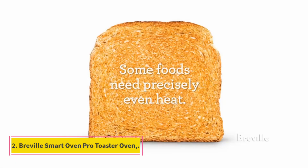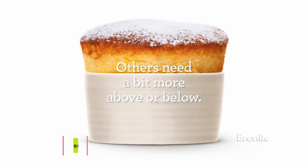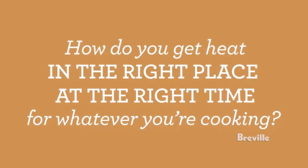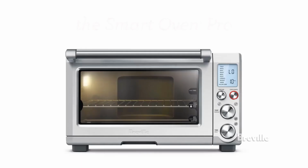Number 2. Breville Smart Oven Pro Toaster Oven. The Breville Smart Oven Pro with Element IQ system is a high-performance countertop oven. Reduce your cooking time by up to 30% using the convection setting and choose from 10 cooking functions as an interior oven light guides you to perfection.